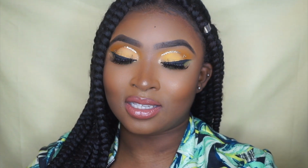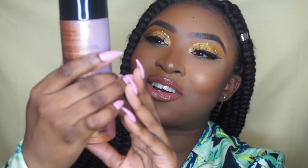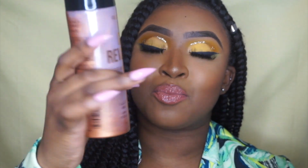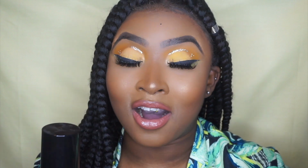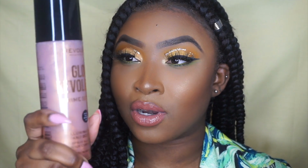Now, this one I was unsure of. This is the Glow Revolution. It's even changing as we speak. This is the Glow Revolution Prime Set and Glow Illuminating Face and Body Spray. Guys, I want the body lava. I want the Fenty body lava so bad, but I can't fathom spending £46 for it. So, I mean, I'm gonna have to make do with this. This is not the same, obviously, but hopefully this will give me the glow that I'm wanting in the summer.